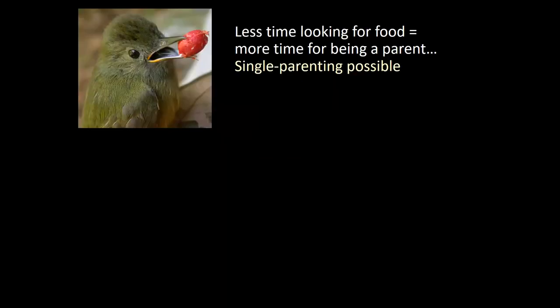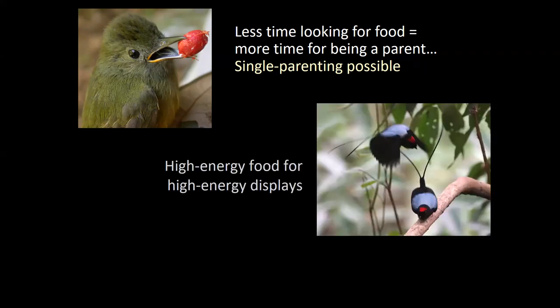But with respect to manakins and displaying birds in particular, fruit has been highlighted as really important for those sorts of wild displays that we started with. Basically, when animals spend less time looking for food, they can spend more time being a parent, and single parenting is possible. So just being able to raise a brood of offspring without constantly looking for insects, if you have a reliable source of fruit, might be a really important thing that's let animals separate male and female roles.